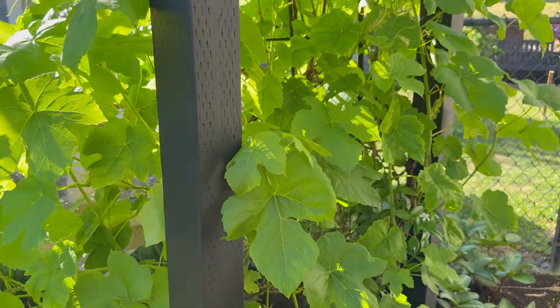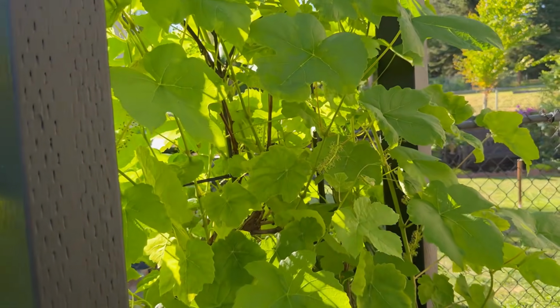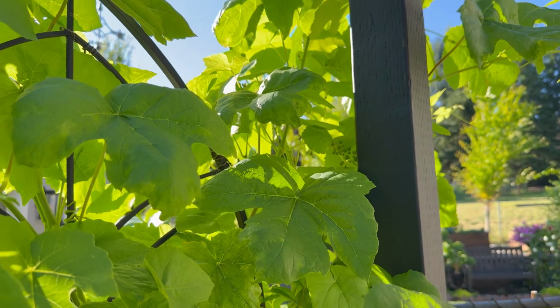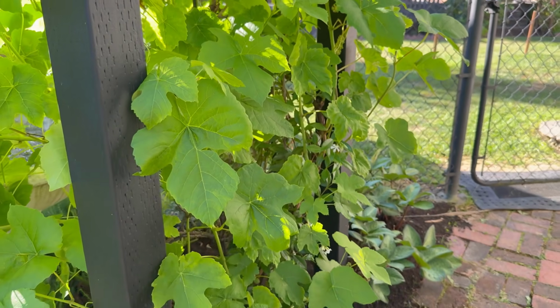And on this side of the arbor, we have a red seedless grape. So these are definitely better for picking and eating. And it also has quite a bit of fruit. Very small, but you'll see some different bunches of grapes on there. So we're really excited that the grapes seem to be doing really well this year.